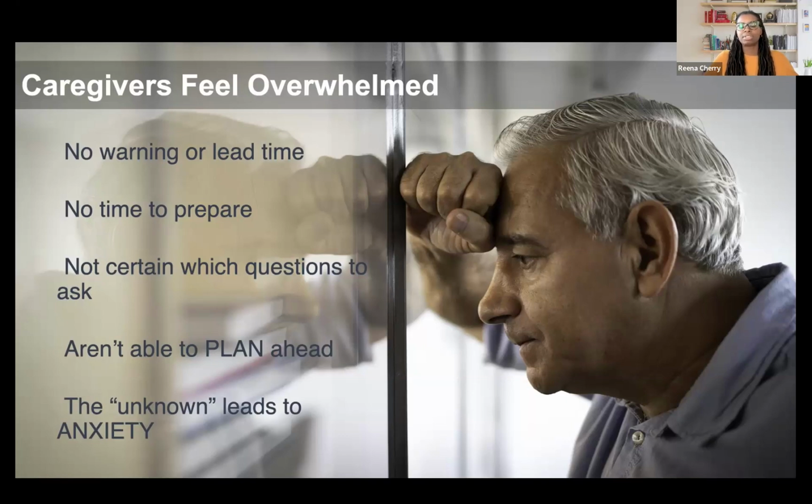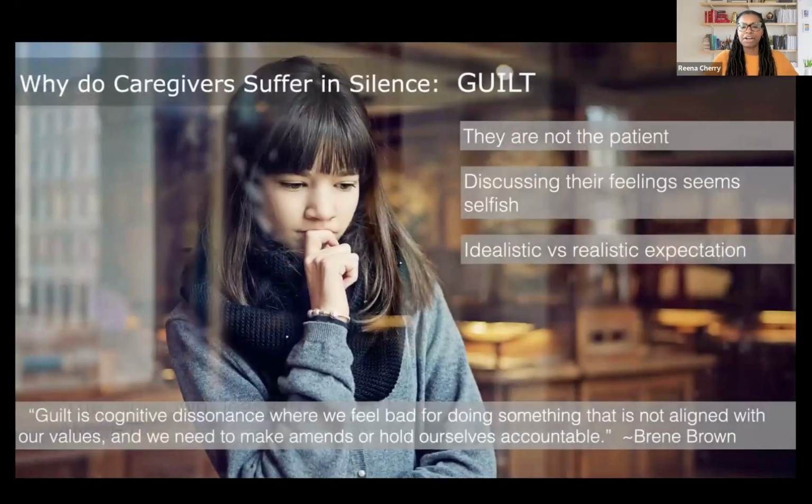And when you don't know what's coming, you can't plan. And when you can't plan, you sort of live in this environment of anxiety. So that's really how the feeling of overwhelm can consume caregivers. Now I want us to focus on guilt.